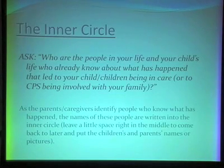You can use it with any kind of case you have, at any place in the casework process. As they're sharing who these people are, you're writing the names of the people in the inner circle. Make sure that the center has the kid, maybe draw a picture of the kid. You can get creative, tape a picture of the kid, it doesn't matter. And that's getting the inner circle.